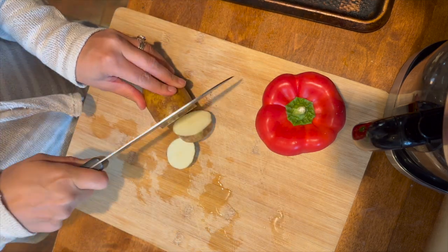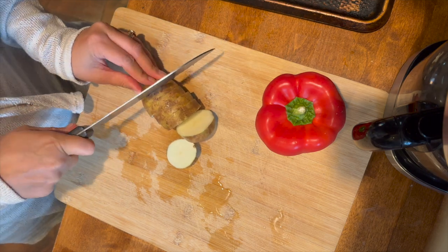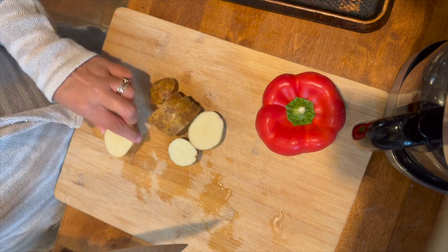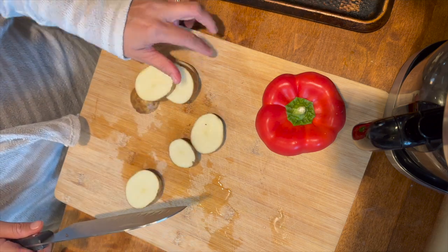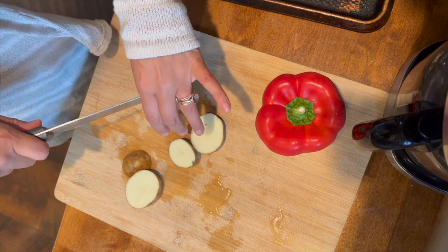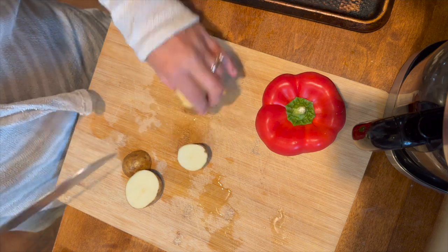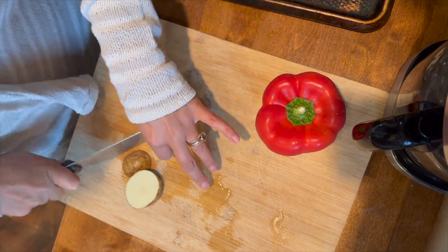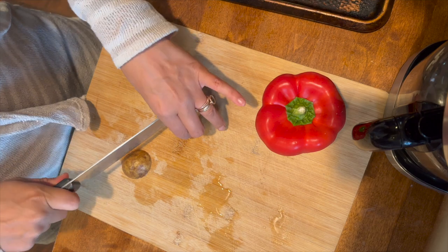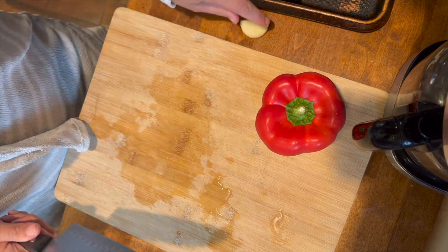So tonight we are making some sheet pan veggies and bison. I had bison sausage in there, and then I had bison ground. So I'm gonna do the ground bison, and I'm gonna do whatever I have on hand. I have potatoes here, which will be nice and filling. I have a red bell pepper. I also have corn, so I'm just gonna load it up on the starch.